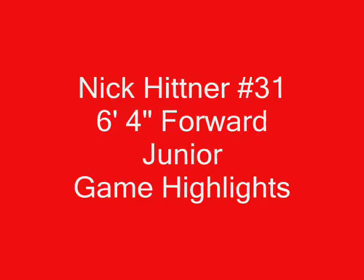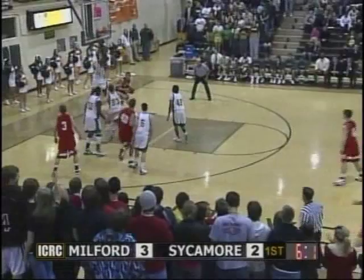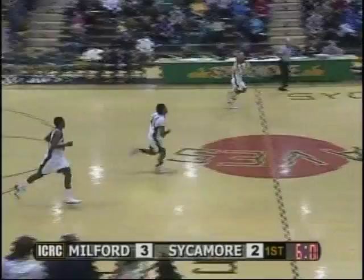For the Aviators. Last year, a paltry 6-15 season, looking to turn things around most definitely. We see the inbound pass, a little spin around, left-hander off the glass, and good by Hittner. I think that gives him unofficially 10. Hey, oh, good block.